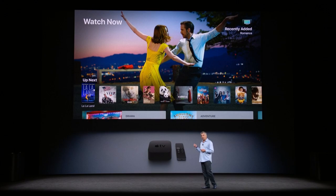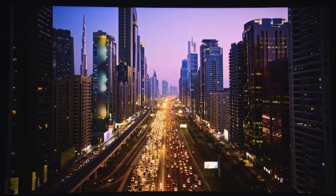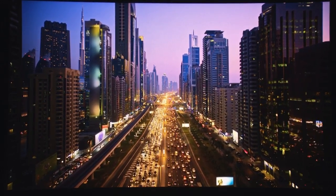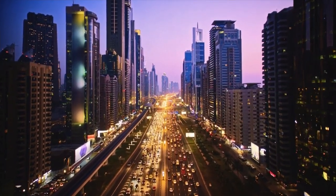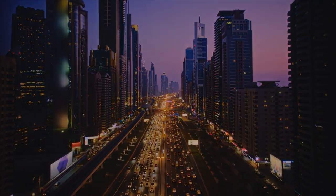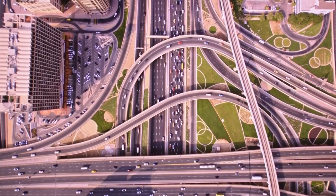And to show you, we've installed a state-of-the-art Dolby 4K HDR cinema projector in the theater. So let's dim the lights and let me show you the new Apple TV. Now we've remastered our screensavers. Our customers love these to take full advantage of 4K HDR. Here we are in Dubai, and even at night you can see incredible details in the buildings and the cars on the road. Now here's a city shot that really shows off the crispness and sharpness that's possible in the new Apple TV.